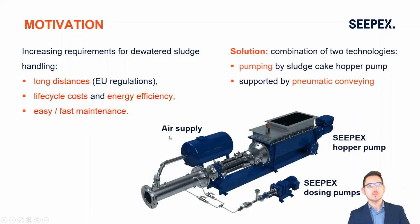And our solution to this is a combination of two known technologies, which is pumping by a progressive cavity pump. So that's really for SEEPEX our bread and butter product. It is a hopper pump that is conveying the dewatered sludge, and it's combined and supported by a pneumatic way of conveying, which we call pneumatic dense phase conveying.